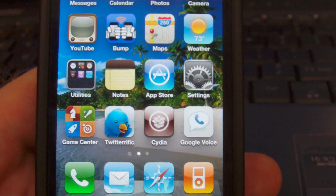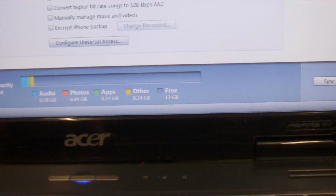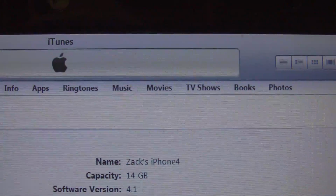Alright, now, first thing you're going to want to do is go ahead and connect your device. And as you know, like always, iTunes pops up. Let me go ahead and scroll up here. Let me get my phone number and information out the way first. If this is going to let me scroll. Alright. So, yeah, there you have it.